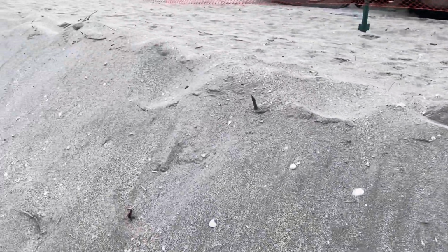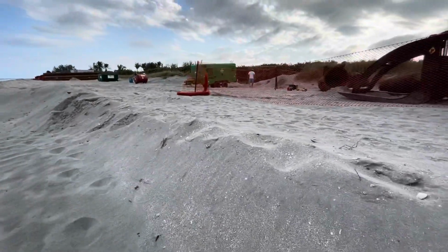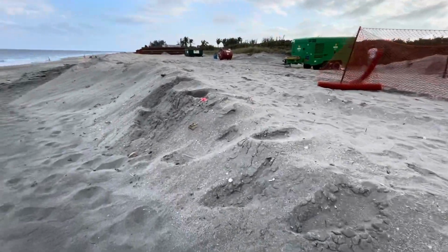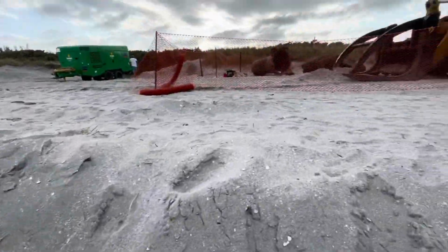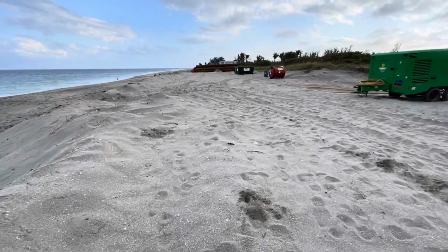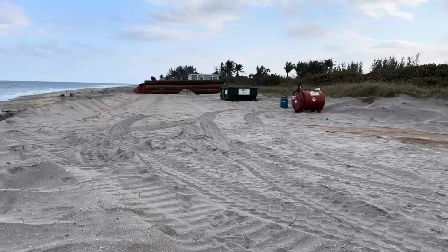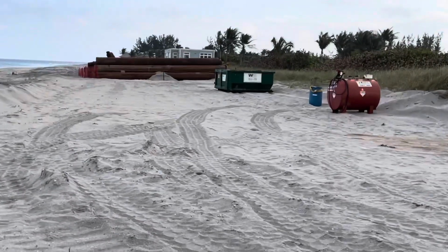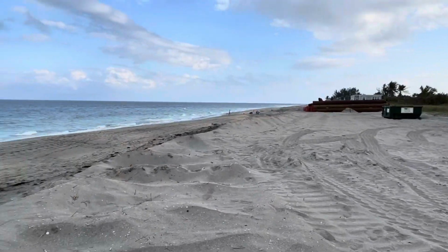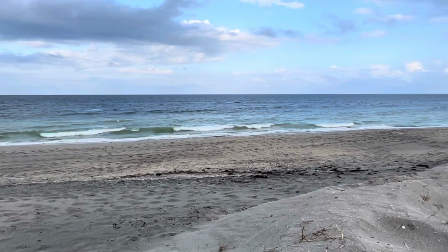I don't think they have pushed up any shells so far. I didn't actually know they were dredging until I looked up. So let's see if there's anything good. So they're going to run, push sand onto the beach.